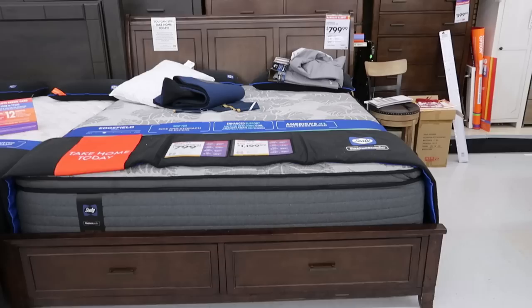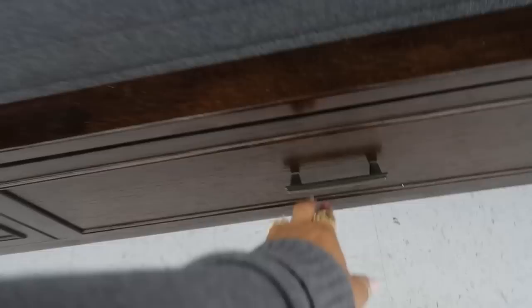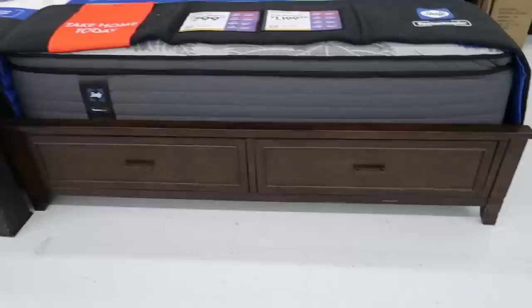Look at that bed. Nice big headboard, $800. Okay, you got your little storage under there. That's good, and it's nice and big. You can put your sheets and stuff down there if you like. Some pillows.